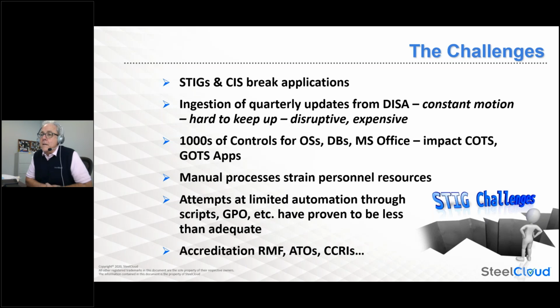And so there have been, as I said earlier, attempts at automation through scripting products, things like Ansible, Puppet, Chef, Salt. Group policy, of course, is probably the biggest thing that we see out there, where the AD folk are applying policy. There's some merit in all of these, but they have all essentially proven to be less than ideal. The accreditation timeframes for RMF or simple ATOs, CCRIs, all impact this whole process. So there's got to be a better way. And I think SteelCloud has been working for the last 13 years to figure out a more effective way for this to be addressed.